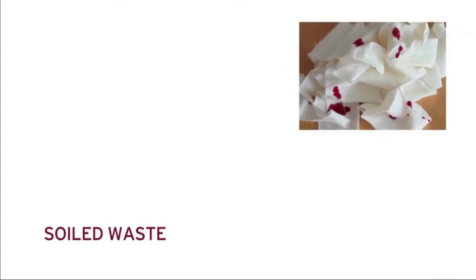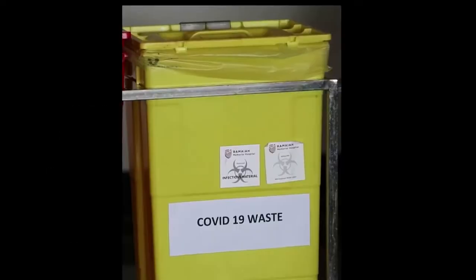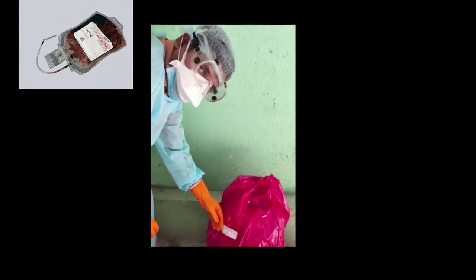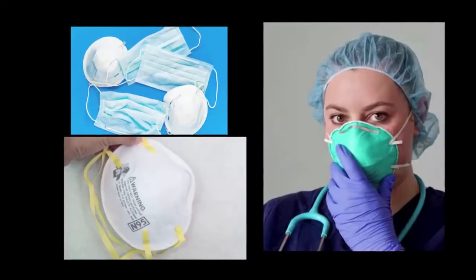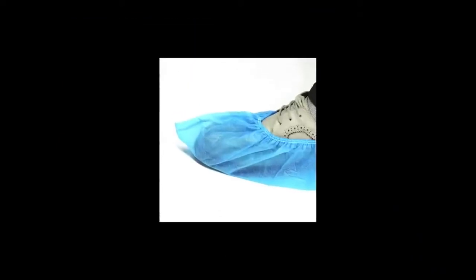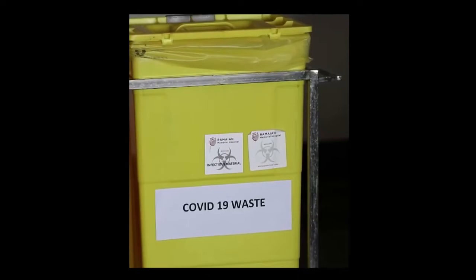Infectious waste like tissues, cotton, dressings contaminated with blood and body fluids, swabs taken from patients and suspects must be discarded in the yellow bin. Used blood bags must be autoclaved in autoclave-safe bags or microwaves and discarded in the yellow bin. All used masks, including triple-layer masks, N95 masks, head cover cap, shoe cover, disposable linen gown, non-plastic or semi-plastic coverall must be discarded in the yellow bin.